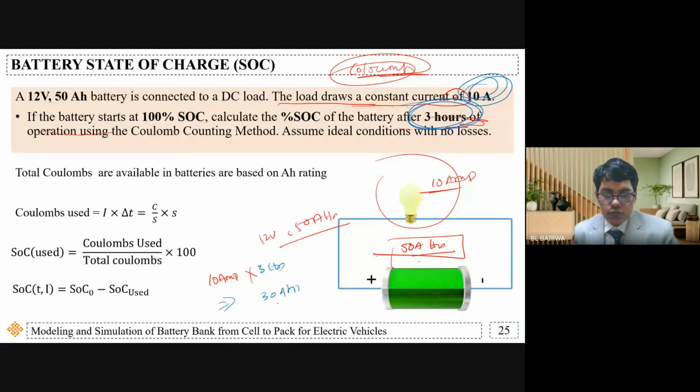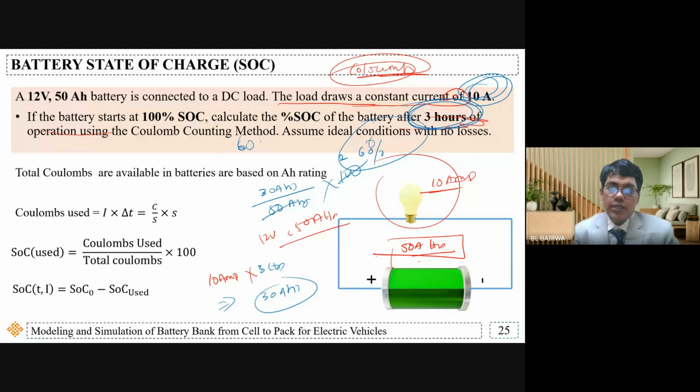So how much SOC did we use? 30 Ah we have already used, and how much total was there? 50 Ah. So how much capacity did we use? We can calculate: 60% SOC we used. If we use 60% SOC, then how much is remaining? 40% charge is there. That was a simple method. But again, we will understand it through the Coulomb counting.